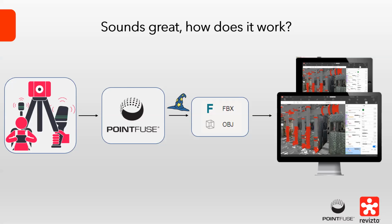By that I mean converting it into data that everybody can recognize. With the best will in the world, not everybody involved in a project is going to truly understand what they're looking at when they're looking at a point cloud, and point clouds can also be quite big, cumbersome, and generally difficult to work with. So over the next 10 minutes or so, I'm going to walk through what PointFuse software does in order to manage that point cloud data and convert it into a format that we can use.